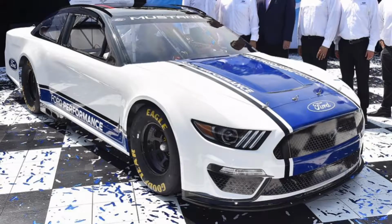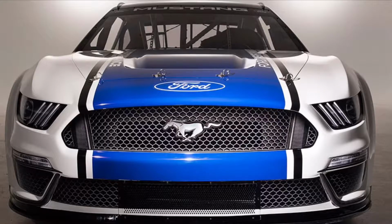Now let's begin by taking a look at the car itself. As you can see, it's obviously a Mustang, and in my opinion, it looks very nice. However, I personally have one big problem with this. This body style is based off of the 2015 Mustang before the 2018 facelift. Why would that be a problem? Probably because the 2015 Mustang before the 2018 facelift is discontinued.